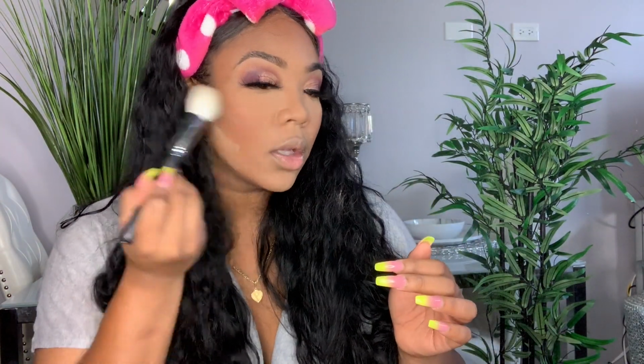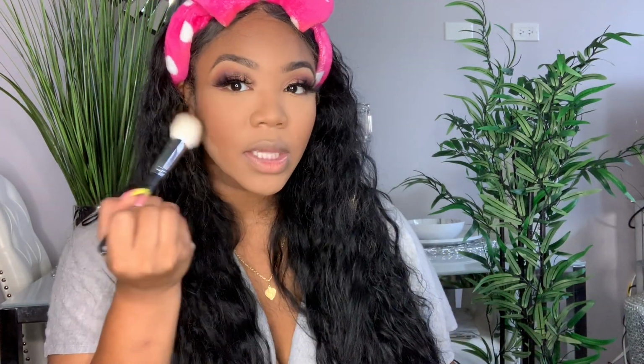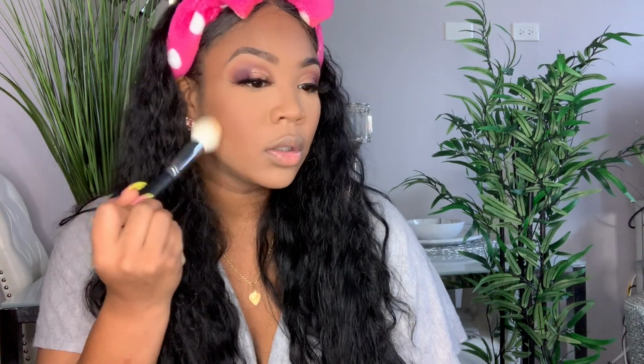I put a little bit too much on this side, so I'm gonna go in with that brush that we used to wipe our translucent powder off. I'm just gonna dab a little bit on there and kind of tone that down. So y'all, whenever you mess up on your complexion, like with powders, you can always use translucent powder as an eraser. While we're doing that, I'm gonna brush off our side situation.